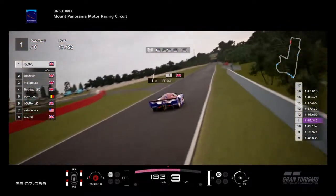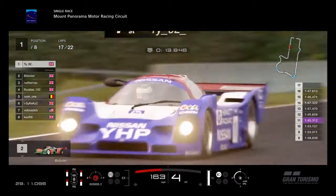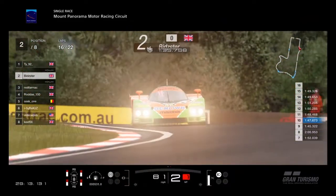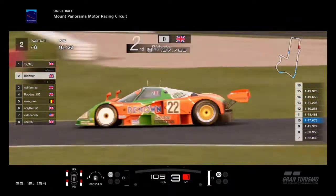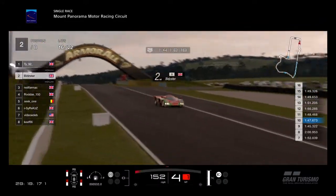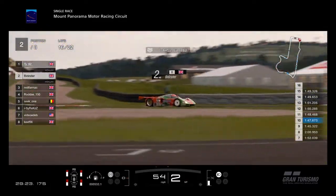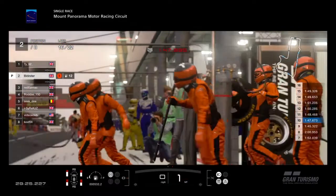TY on lap 17, very low on fuel. I would imagine TY will be in for a quick splash and dash and a tyre change at the end of this lap. Bidster will probably do the same at the end of the next one. We'll see. Well, unless he's coming in now. He comes in now. So Bidster coming in now. So we just put enough fuel in to get to the end. So Bidster is now in.